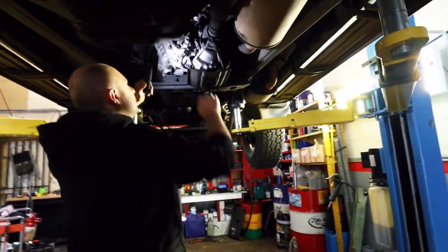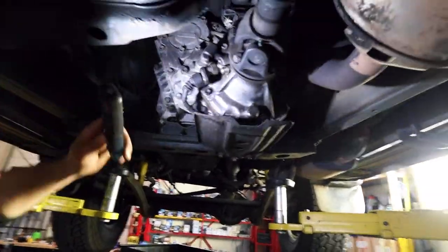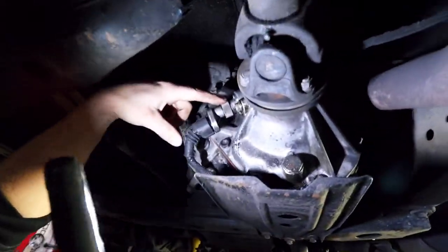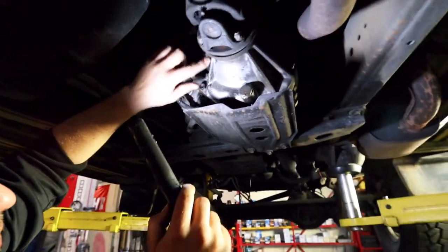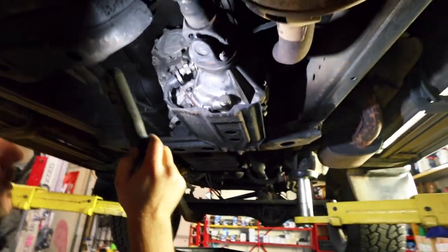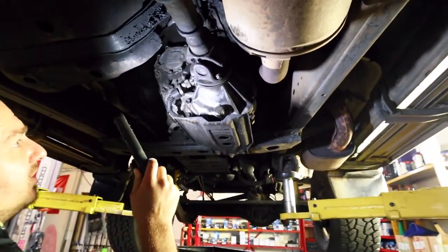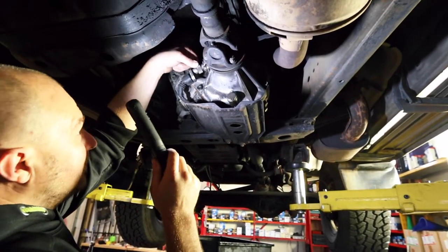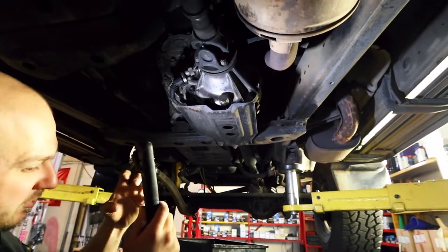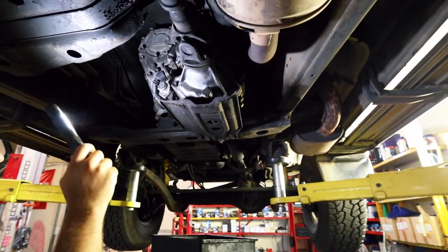Got a little weep at the speedo drive here. So what's the speedo drive? Can you point that out? That's the speedo drive. It's just a little bit wet. We're probably just going to give that a wipe down while we're doing everything and keep an eye on it. So what would that be an indication of? Well, there's an O-ring in there. Yep, and the O-ring's probably just getting old and a little brittle. Might have shrunk, flattened out, and just starting to weep past it.